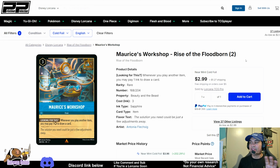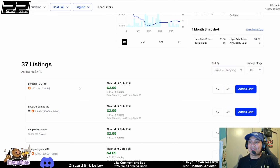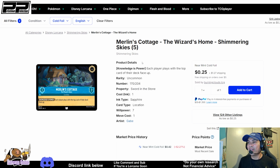There's a lot of item hype with that Oswald card coming out, and one of the best item synergy cards is Maurice's Workshop, which we've seen used in the Queen item deck, by the way, and the cold foils are still very cheap right now, as low as $3 with a $1.27 shipping by Lorcana TCG Pro. So as someone who playtests against a friend who constantly uses the Ruby Sapphire item deck, that deck is not to be messed with or underestimated, and I think with the addition of Oswald and maybe even Hero, we're going to see a lot of synergy with items. So this is a cold foil that I'm personally looking into and liking to buy. People played Merlin's College on me last week because of that Jonathan Lamb Blue Steel list, and I thought it was hilarious.